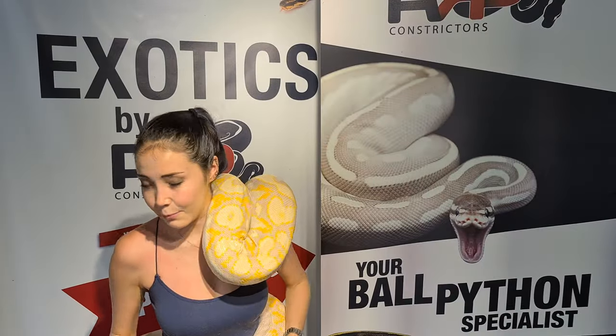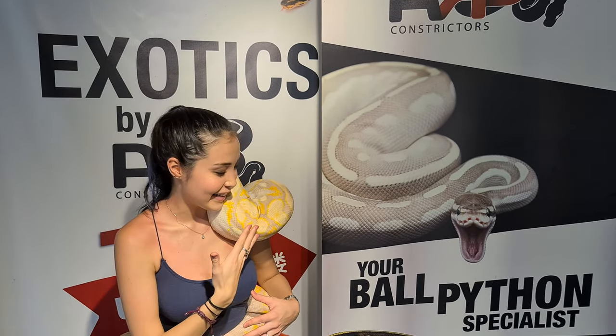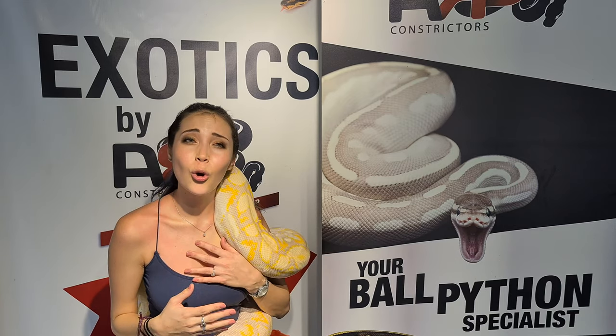Guys, so today I've got this beautiful Reticulated Python with me. This species originates from Malaysia, and this one right here is about 12 feet long. As you can see, it's humongous, entirely made of muscle. They grow so big, so fast.